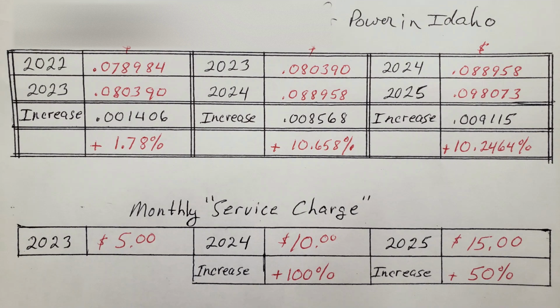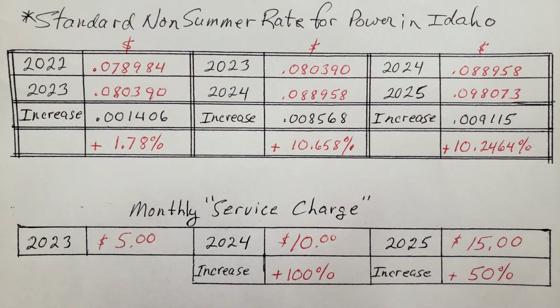Okay, these are the rates that I wrote down from the back of my bills each month. I can see this is the lowest rate we pay in Idaho, or the standard non-summer rate. In 2023, the rates increased 2%. In 2024, the rates increased 10.5%. And in 2025, the rate increased 10.25%. I just got that bill so I can see the rate. And the monthly service charge increased 300% from 2023 to 2025. We now pay $15 a month instead of $5, and I consider that a rate increase. That's all in the rate.